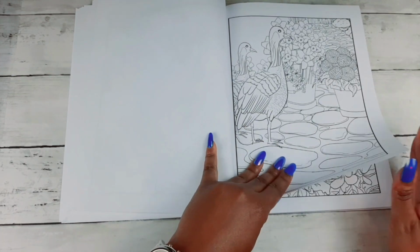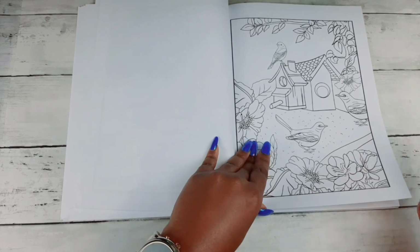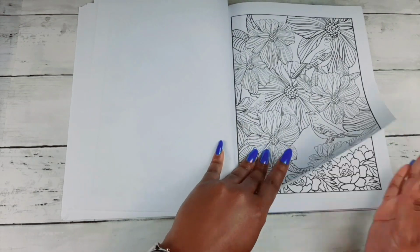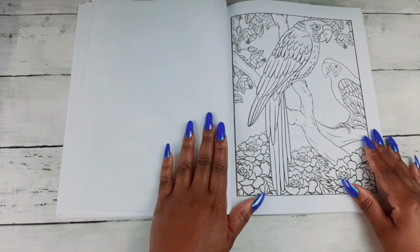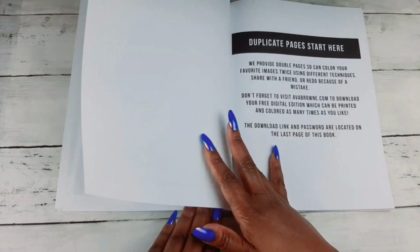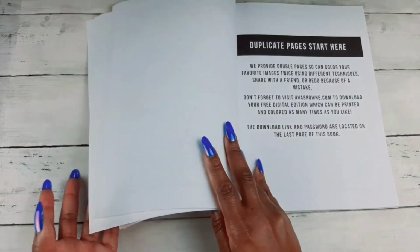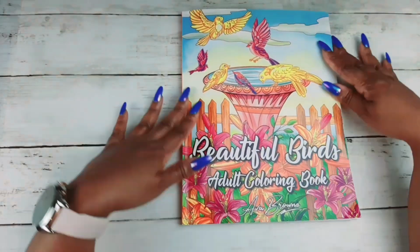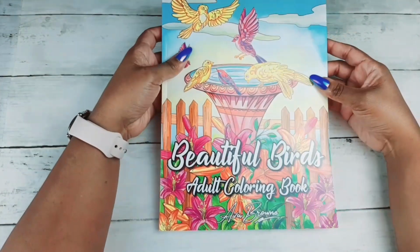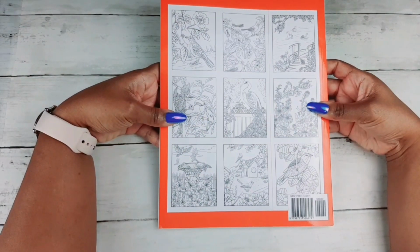Here's a family of ducks. So much variety in this book. I'm loving it. I'm loving it. So many different flowers and different kinds of scenes. Who would have ever thought that you could make a bird book interesting? Well, there you have it. A quick interactive flip through of The Beautiful Birds coloring book by Ava Browne.